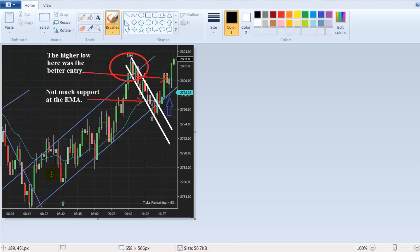There's some others down here. Like here's a second entry that looks good. Of course, you didn't know it was a trend line. This is more of a reversal now. But notice you had a little congestion. That's more like a little failed break lower, and you could ride that one back to the EMA too.